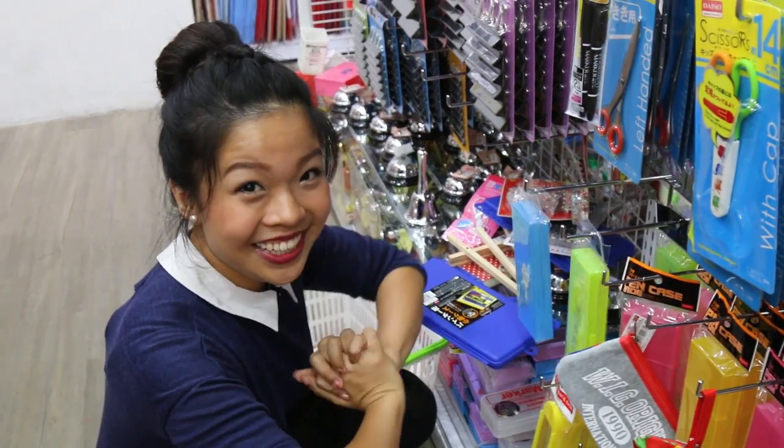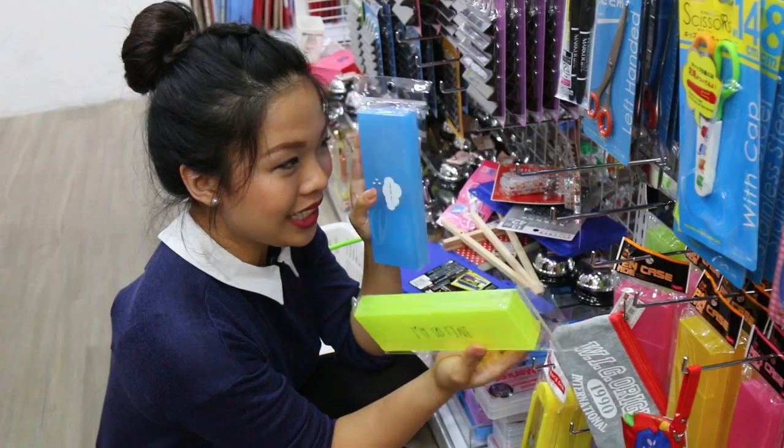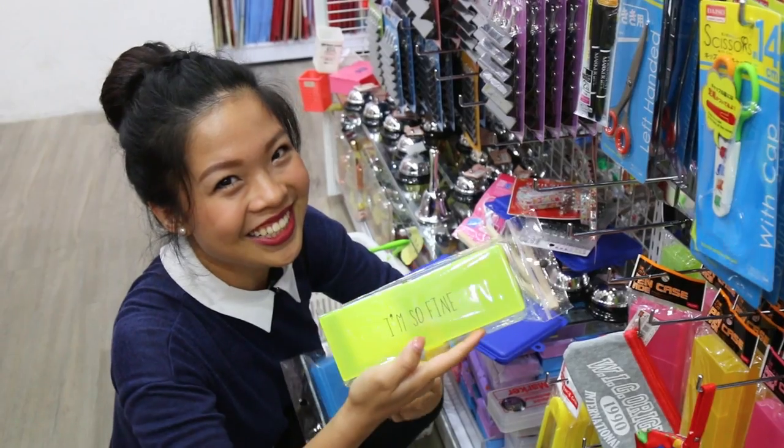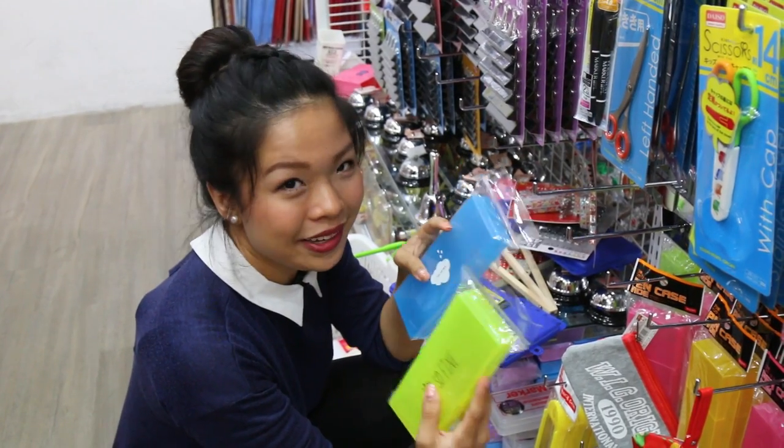I just saw some really cute and very adorable pencil cases, and these pencil cases were exactly the same as the one in Muji, except this is colored. This one says, how are you? And this one says, I'm so fine. So if you want to twin with your best friend, come here and get a pencil box because it's only $2.